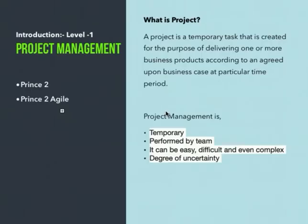The rest of the course is concentrating more on project management. As we discussed earlier, what is a project? A project is a temporary task that is created for the purpose of delivering one or more business products according to an agreed upon business case at a particular time period. Project management is temporary and performed by a team. It can be easy, difficult, and even complex based on the task, and lastly, it has a degree of uncertainty.